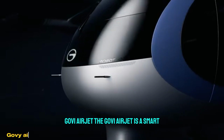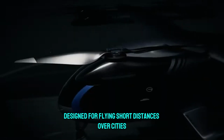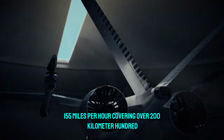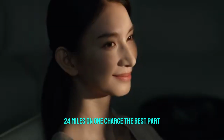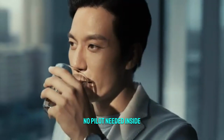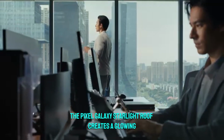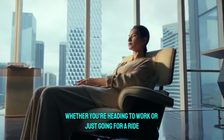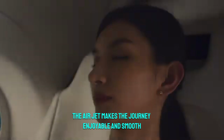Govee Airjet. The Govee Airjet is a smart, electric aircraft designed for flying short distances over cities. It has a sleek, modern look and can travel up to 250 kilometers per hour, 155 miles per hour, covering over 200 kilometers, 124 miles on one charge. The best part? It's fully autonomous, meaning it flies on its own, no pilot needed. Inside, the experience is just as exciting. The Pixel Galaxy Starlight roof creates a glowing, starry sky effect that makes every ride feel special. Whether you're heading to work or just going for a ride, the Airjet makes the journey enjoyable and smooth.